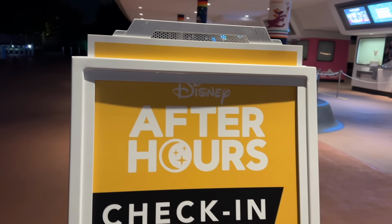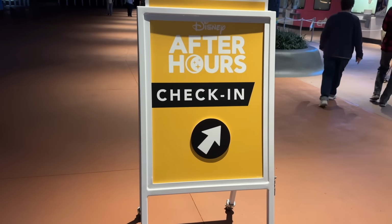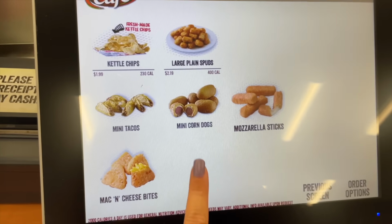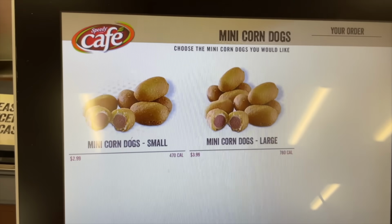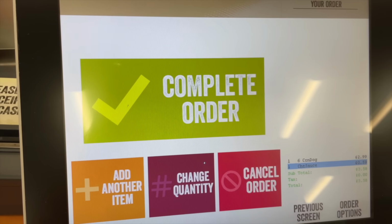So if you're heading out of the parks real late at the tail end of an after hours event or holiday party or the like, and you need something quick to tide you over till morning, Speedway might be your bright, shining beacon of hope in a desert of sleeping restaurants. Believe me, I've gotten Speedway sandwiches more than once.